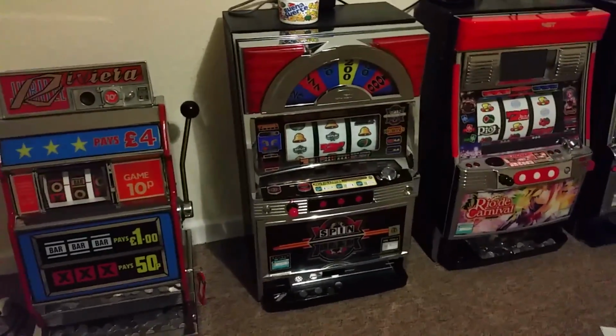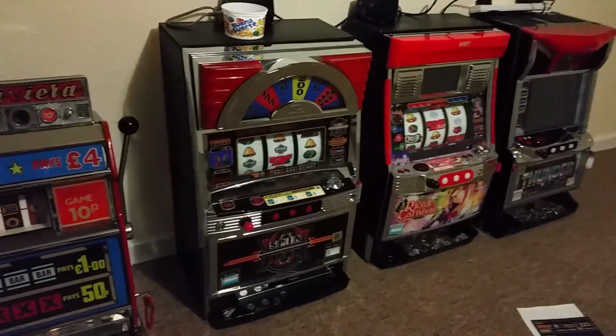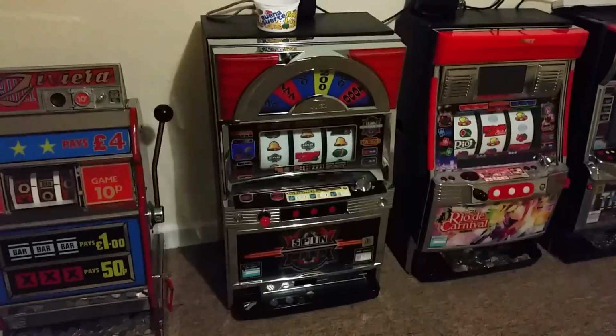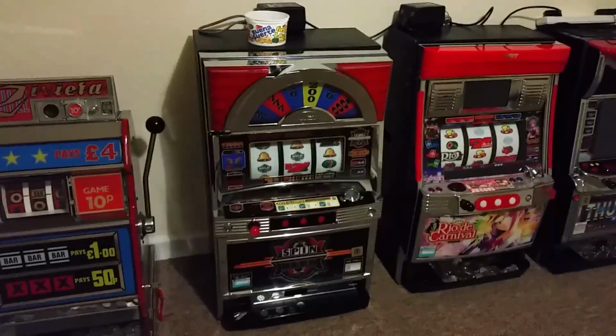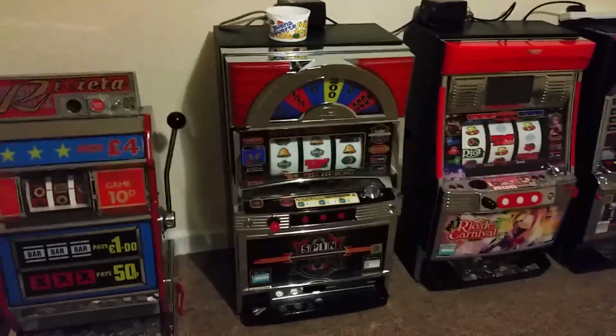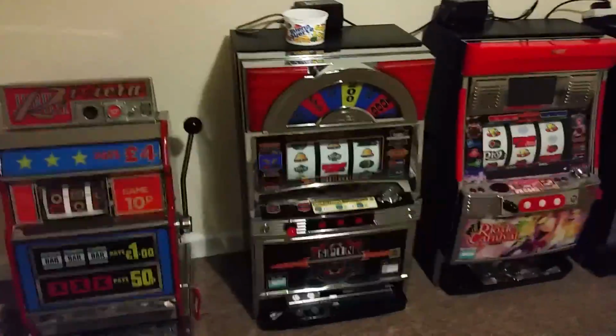Imagine if that was in the UK, a machine's released, and it's not allowed to be in operation after 3 or 4 years. That would be madness. You wouldn't see any classics. And I think when the new pound coin comes out, God knows what's going to happen to all the old UK free machines. That just crossed my mind again as I'm on the video.